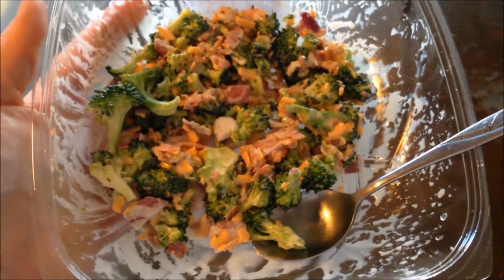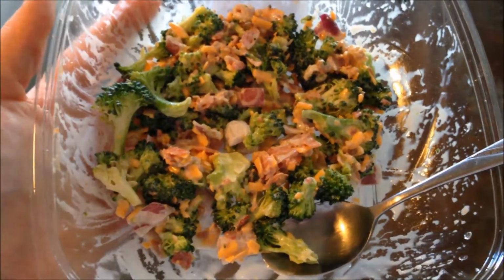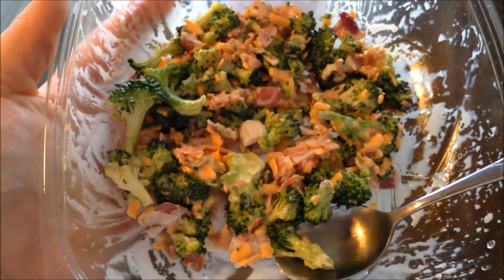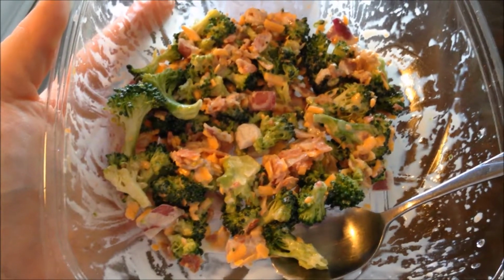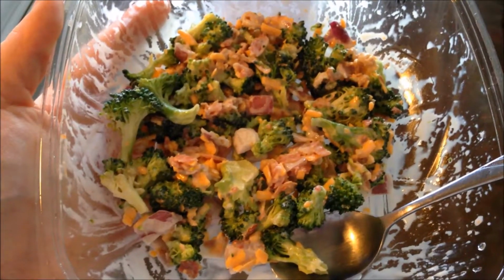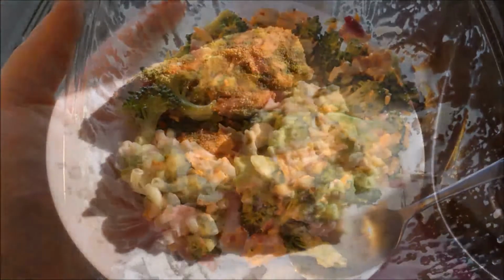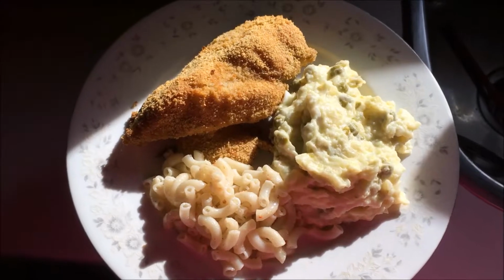For lunch today, I actually picked this up from the store while I was running some errands today. We have a wonderful broccoli salad. So in this salad, we have broccoli, some sharp cheddar cheese, onion, a little bit of a very thinned out type of mayonnaise dressing, and a few little bits of bacon as well. It is super delicious.